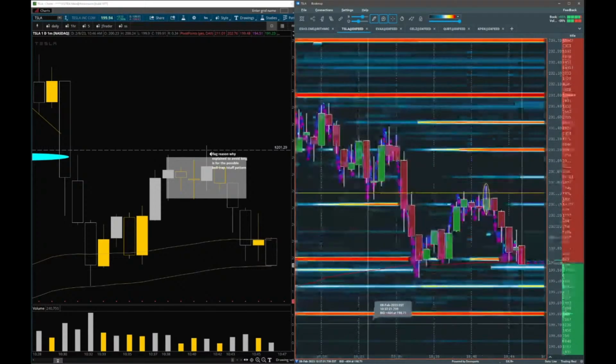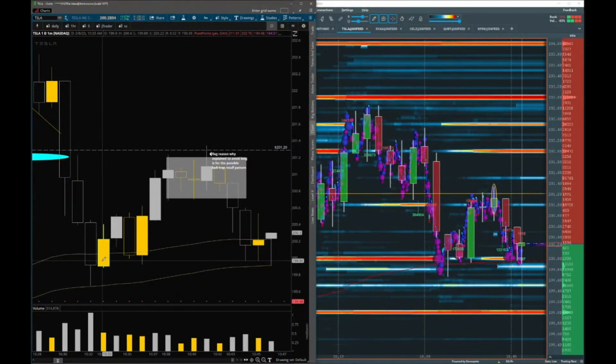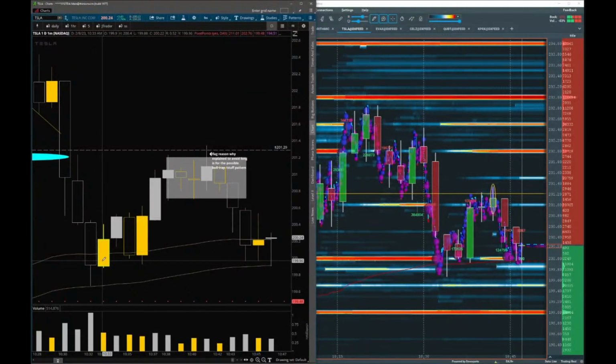The good point over here is we're still holding this main support. 200 is a pretty important level. It's a main catalyst, as I call it. So I'm still not looking for a short to reverse the position. I'm still looking over here for possible dip buys.